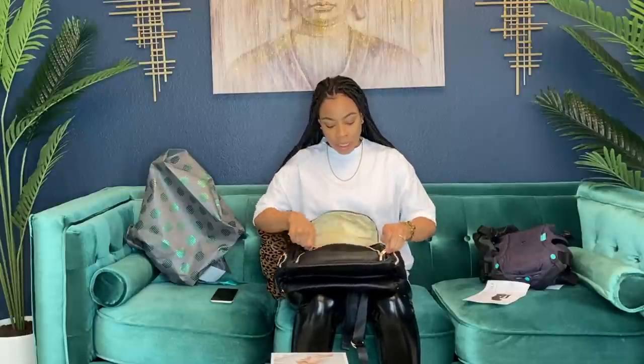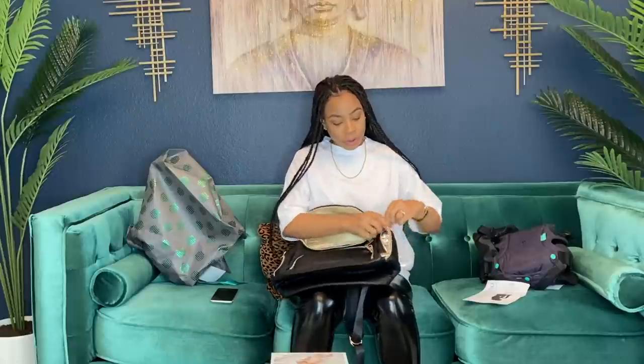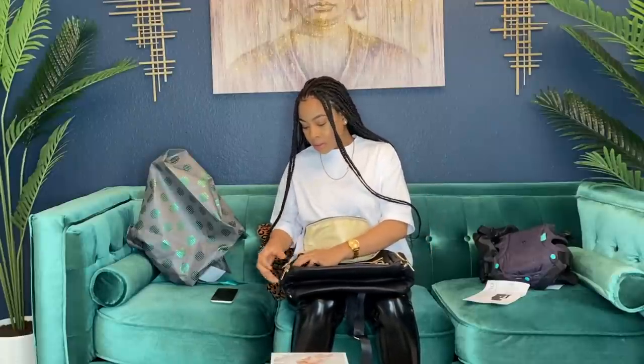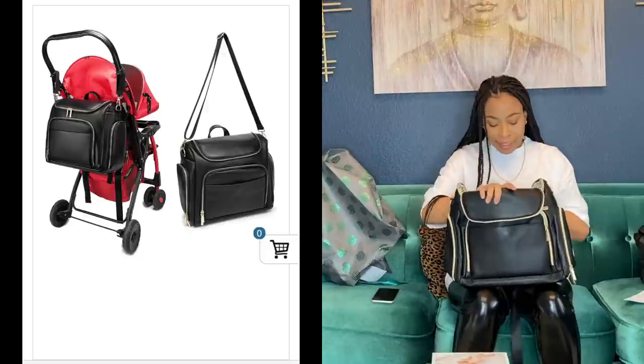Really, really cute. A lot of pockets. Has this in there as well, so it'll keep the bottle cool for her when we're out and about. Same over here. So I'm excited. I really, really love this diaper bag. And I can't wait to use it.